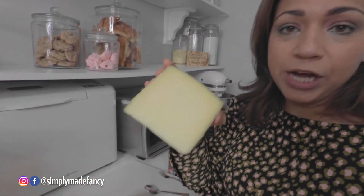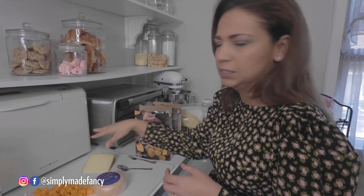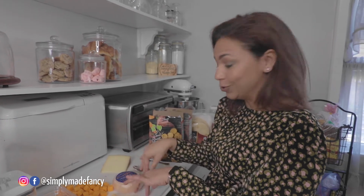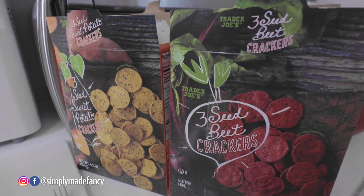And then we got a manchego, and this I buy a big block of at Costco, which is cheaper than when I buy it somewhere else because this is an expensive cheese. It's a Spanish cheese. You can do whatever you want with the cheeses, but this is what I have in store right now. I also picked up these crackers from Trader Joe's.